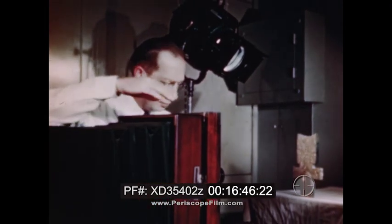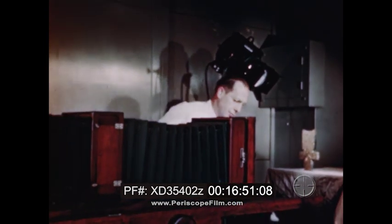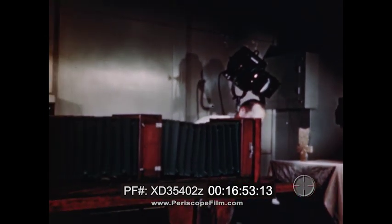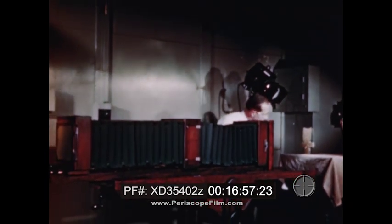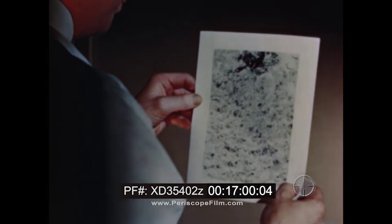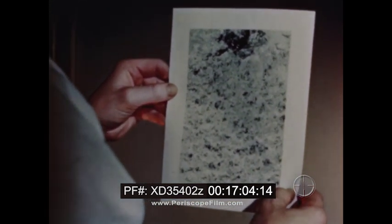Science is constantly seeking additional information on the growth and structure of matter. That requires special cameras for special purposes. This one photographs the crystalline structure of metals under a low magnification, and in the language of the laboratory, this is called macro photography.